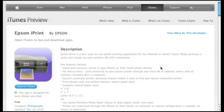Beautiful color printer. How much does this cost, though? Well, the printer or the app? No, the app. It's free. Oh, the app is free. Is it from Epson? Yeah. It's called Epson iPrint. So since they couldn't make a deal with Apple, they just said, well, we'll make an app.